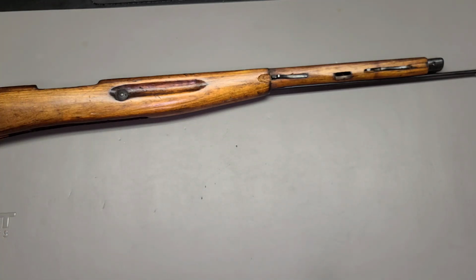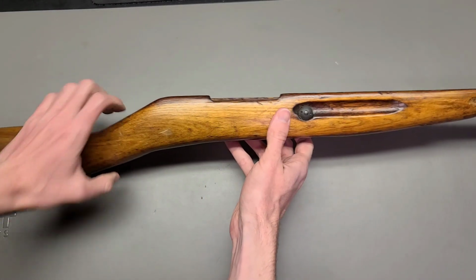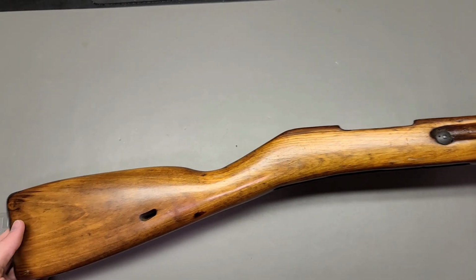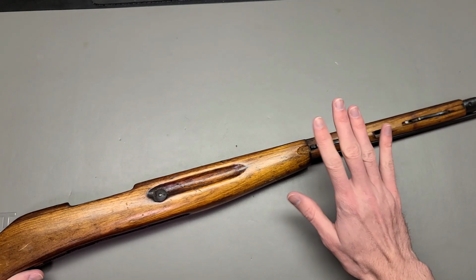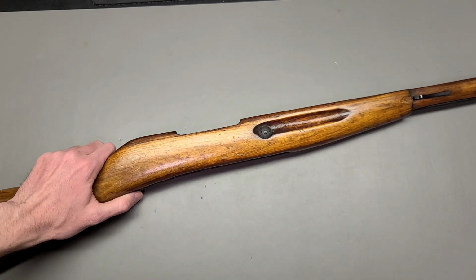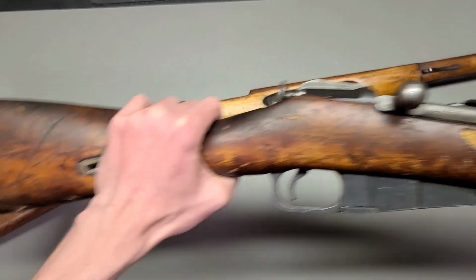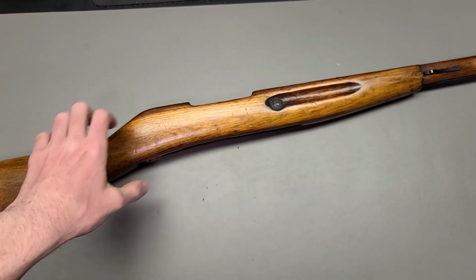Okay, so we know we got a carbine stock. So what sort of carbine stock do we have here? Well, we could be a couple things. The most likely scenario when looking at something like this is going to be an M44 stock. If you just look at probability and statistics of quantities of the stocks that are out there, the large majority of them are going to be M44 stocks. The M44 is going to be something like this carbine with this folding bayonet.